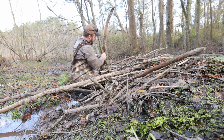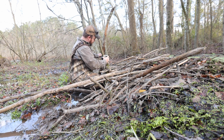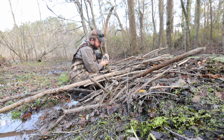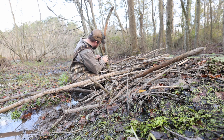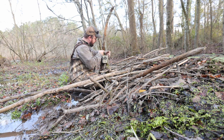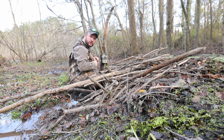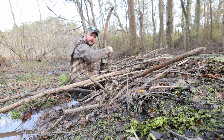But we're just going to set this camera up about like that. And what I'll do is make sure the frame and everything looks good. We'll leave it here and we'll come back in a week.